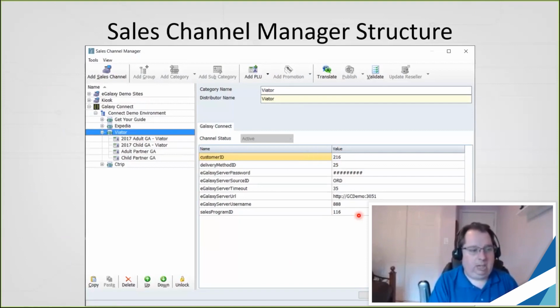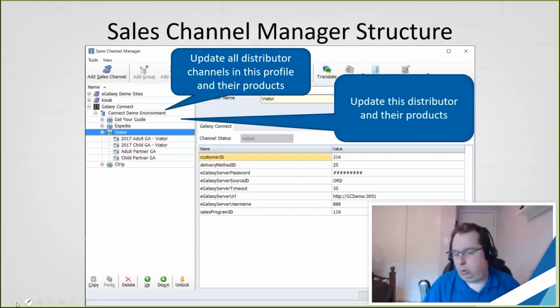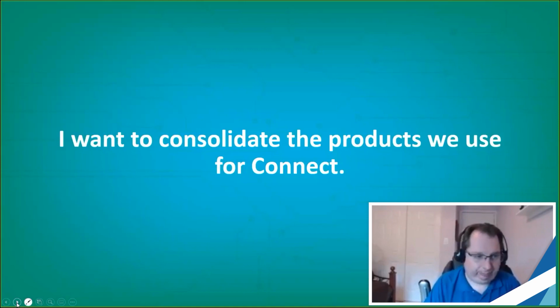The bubble keeps disappearing. That's interesting. Now we can start adding our product to our distributor. And once we've added all that product, we are ready to just publish. Really simple. Again, be sure to publish not just the one product, because you're probably adding more than one thing. Publish the environment, or publish that entire distributor. But that's it. Super simple.